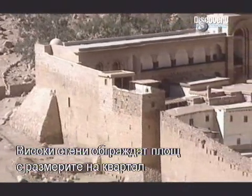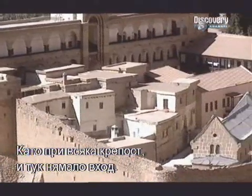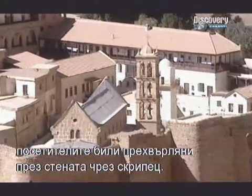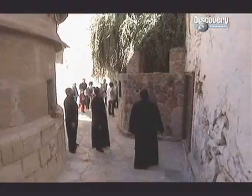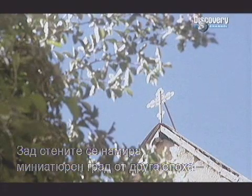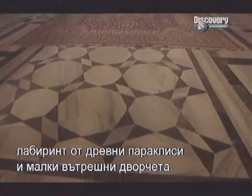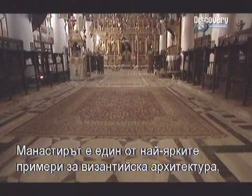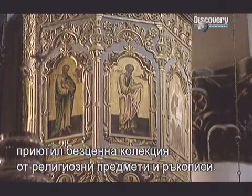Towering walls enclose an area the size of a city block. Like a fortress, there was no doorway to enter. Until recently, the only way in was by a pulley that lifted any visitor up over the walls. Once inside, there lies a timeless miniature town from another age, a warren of ancient chapels and tiny courtyards. The monastery is one of the finest surviving examples of Byzantine architecture and houses a priceless collection of religious art and manuscripts.